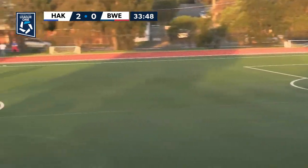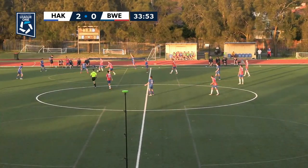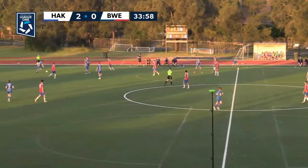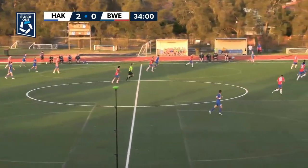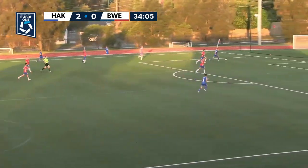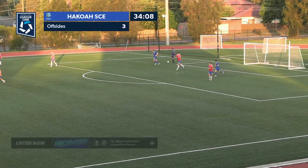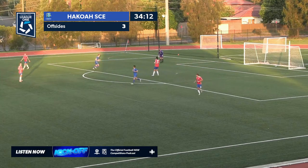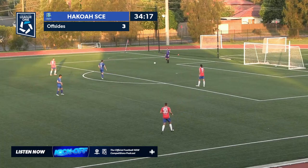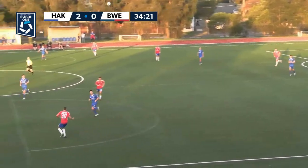Luke Turnbull really looking for options. Have too many there. Hakoah Sydney East calling for a free kick. Floats one in again. Nicholas Drummond gets outside his own. Threads the needle. Late call. It was the right call though. Samuel Shepherd went early before the ball was laid off. The near side assistant referee saw this and made a good call.